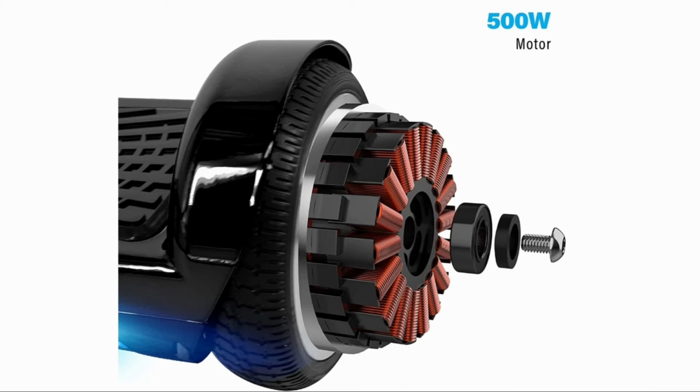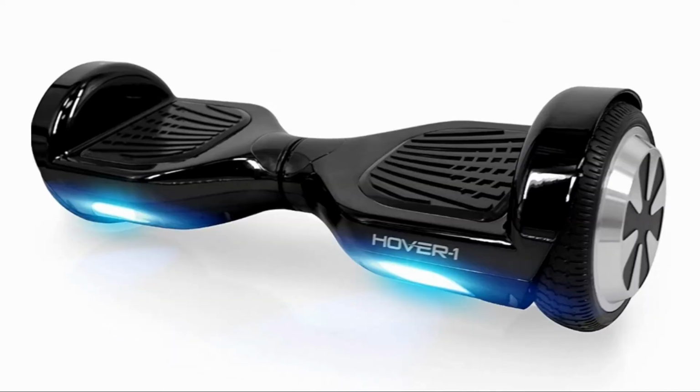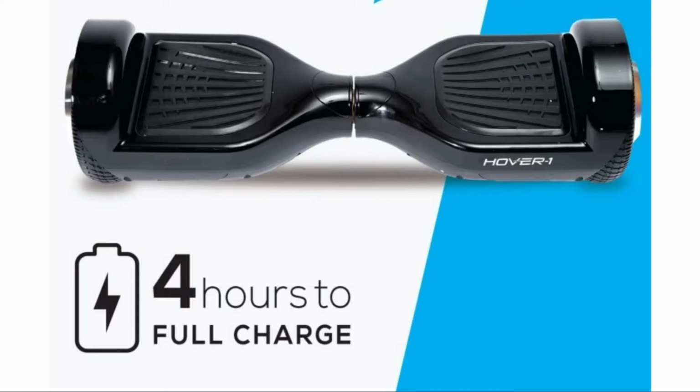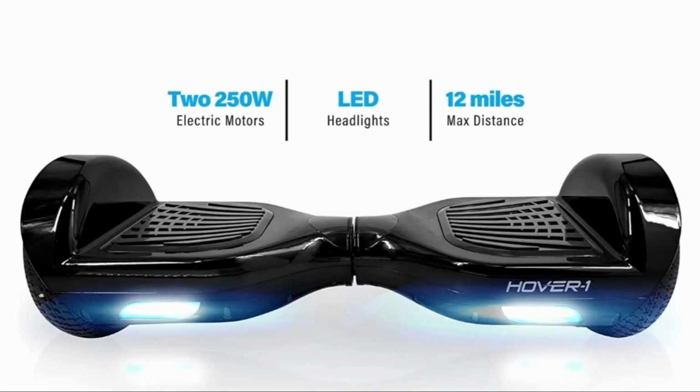It has a 4-hour charge time. There are 6.5-inch solid wheels which are great for all riders, although the company has various other models too which have other wheel sizes. Max rider weight for this scooter is up to 220 lbs. Well, we often suggest buyers get protective padding and helmets as a safety measure while using such hoverboards.